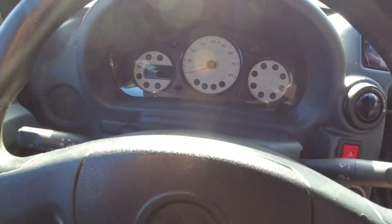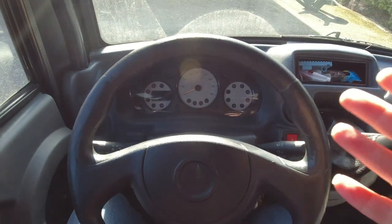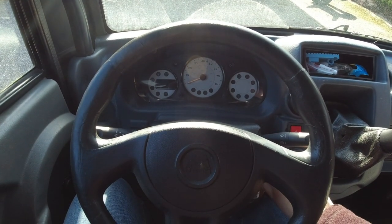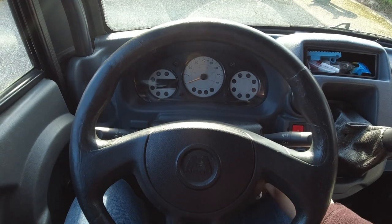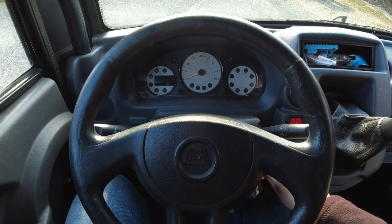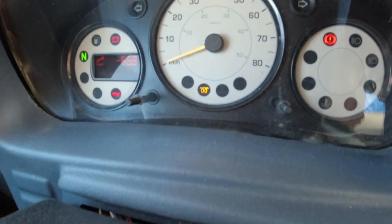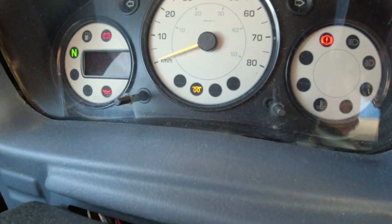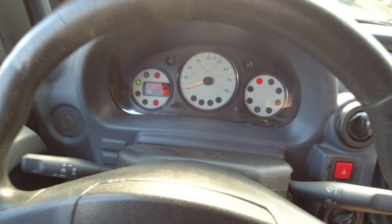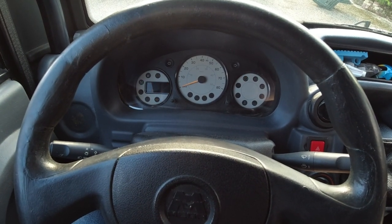So I think we'll start her up. Generally what I do, because I've had problems starting, and I've realised that, since changing the battery, there were still a few problems starting, but what I tend to do now is I turn on the ignition so that the glow plug light comes on, and wait for it to click. There we go, it's clicked to say that it's lit up. So then I turn it off again, and then I start.